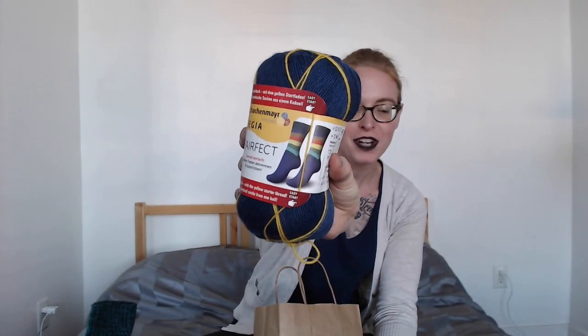And then this one is definitely more fun, but still not too fun. So these could be a good gift for someone. And I really like the Regia Perfect because, when I'm gifting socks, I don't always care about them matching, but it is kind of nice to give someone a matching pair of socks if you don't know that they like or don't like matching socks.